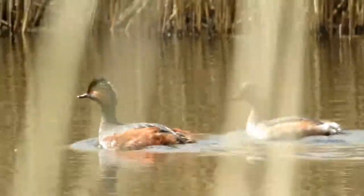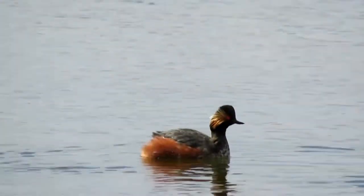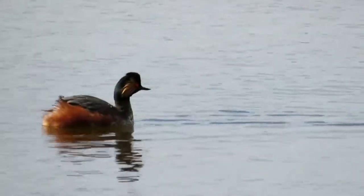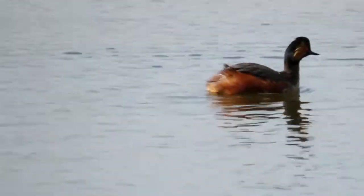And they've just passed our opening. We're going to see if there's one a little further down where we can get a real good look. We have just found another opening, but we've gone further out into the lake. Now I'm going to concentrate on getting a couple of photos. I'll put them up on the screen.